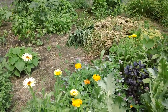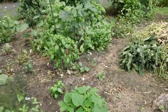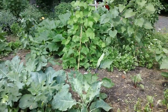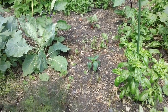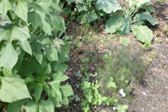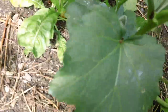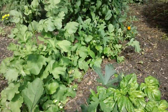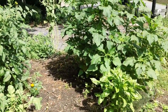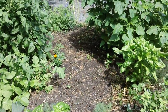I've started picking some of the calendula to dry. I got some different plants and filled in. I got some more basil and a couple more peppers. So all the buckwheat from in here is kind of out. The bronze fennel's growing, and I've got some okra starting to come on these guys here. We'll be picking soon. The eggplant have started to bloom. So I've been filling in where I've been taking out, just with different seeds.